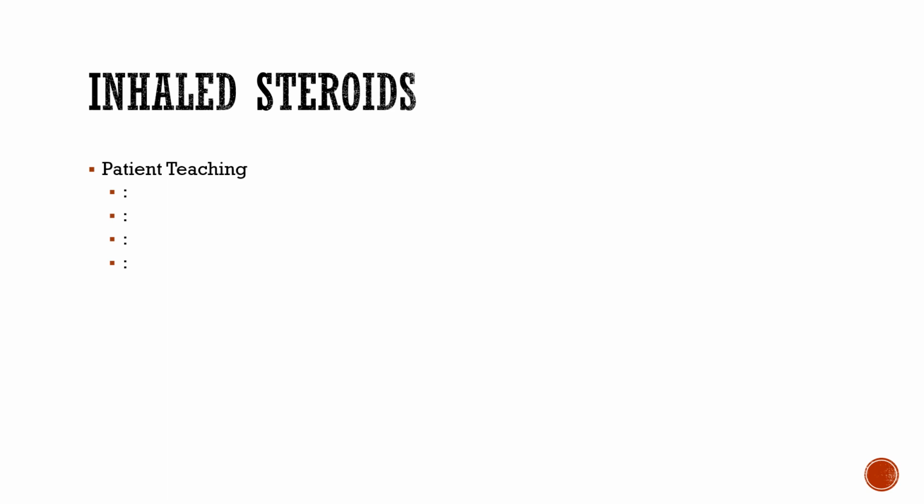Patient teaching. Again, big thing, not for acute asthma attack. This is not an acute medication. This one you take last. If you're taking all three of them, you're supposed to take this one at the end. Obviously, start with the beta agonist because that's going to give you the right now relief, and then do the anticholinergic after 5 minutes, and then again wait another 5 minutes and do your steroids.